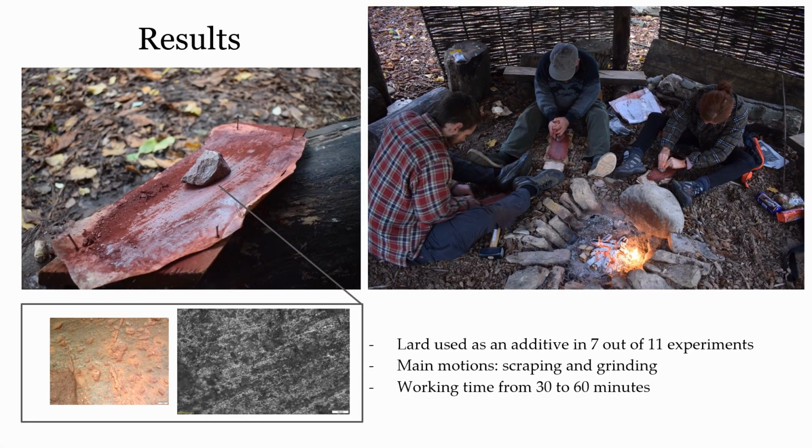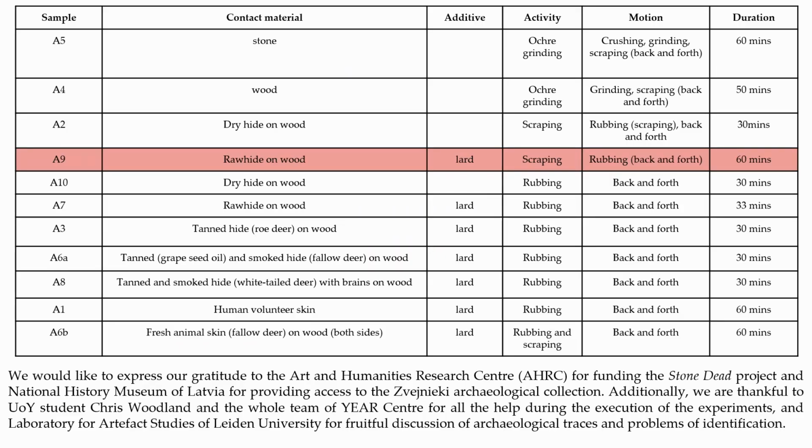During the first preliminary analysis, and based on the residues of ochre on the archaeological sample, it was clear that the axe from Zvejnieki was used for processing ochre. However, the animal nature of the polish suggested the use of animal fat as an additive. For that reason, lard was used in 7 out of 11 experiments, while the main motions were grinding and scraping. All the experiments were analyzed both with a low and a high power approach.